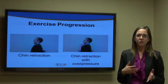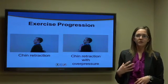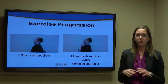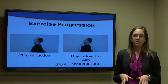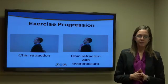If their pain centralizes, meaning it's going to a more local spot, then that's a good sign. If it's starting to go further down the arm than it originally was, then we recommend that the patient stop at that point and see their physical therapist for further instruction.